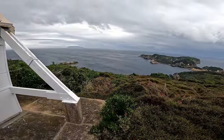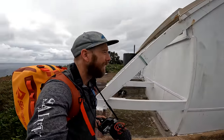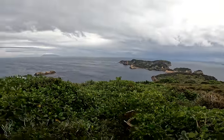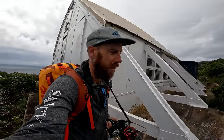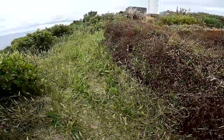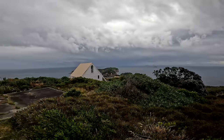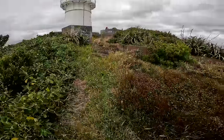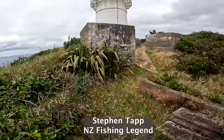Wow. I'd live here for a little while. A snapper for dinner every night, unless I figured out how to catch a kingfish. Wow. Imagine living there. It's not even that windy up here, until you stand up on top of the stone here.